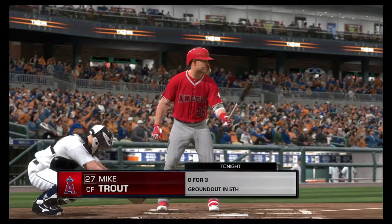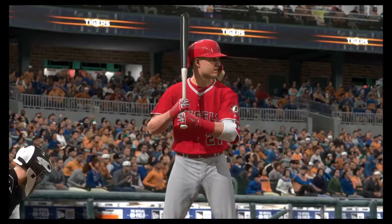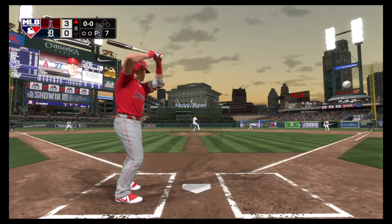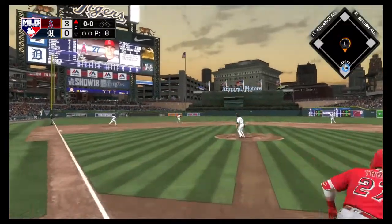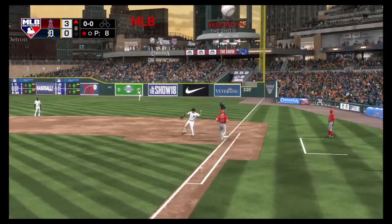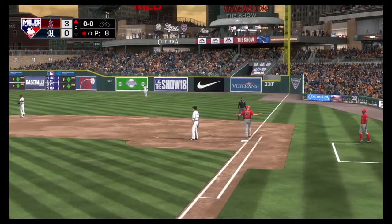Here's the center fielder, Mike Trout. He was a double play victim last time around. First pitch of the at-bat. Short, hit hard, right to Iglesias. Throw on to first in time, so the leadoff man is set down to open up inning number 8.